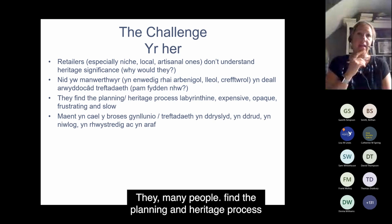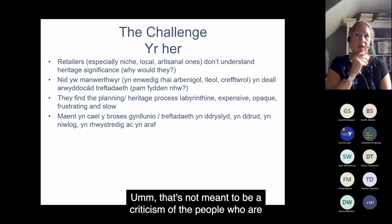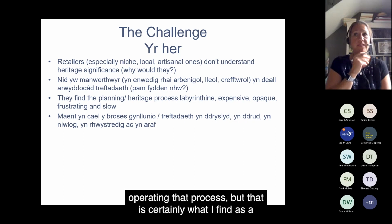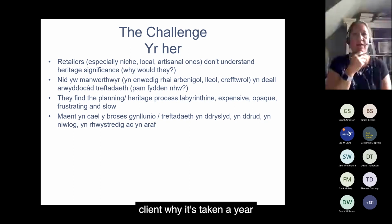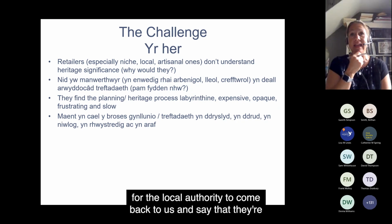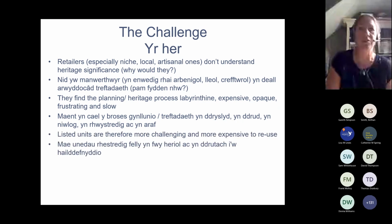Many people find the planning and heritage process labyrinthine, expensive, opaque, frustrating and slow. That's not meant to be a criticism of the people who are operating that process, but that is certainly what I find as a consultant using these services. Sometimes I can't explain to my client why it's taken a year for the local authority to come back to us and say that they're going to refuse the application. You know, that's a really, really difficult situation to be in.